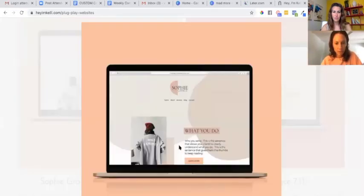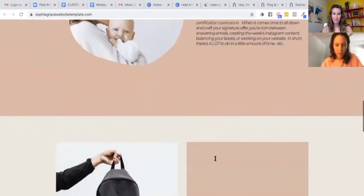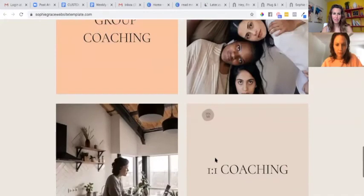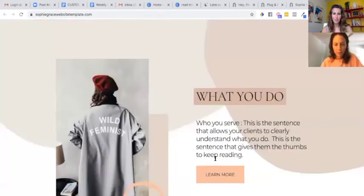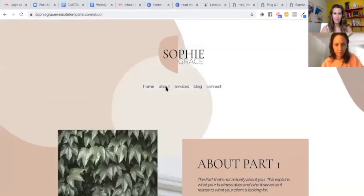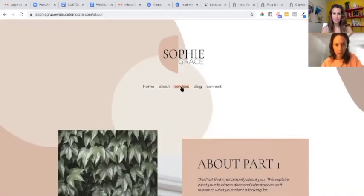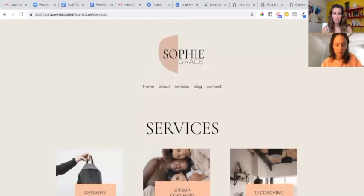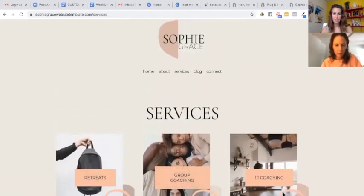So let's look at, okay, this is the homepage for Sophie. Is it Sophie or Sophia? I can never remember. Sophie. And all of them have a home page, about page, and they're all set up in a similar manner. The services are set up with the idea that you have three main categories of services, whether that be one-to-one coaching, group coaching, maybe you have a mastermind or a membership.